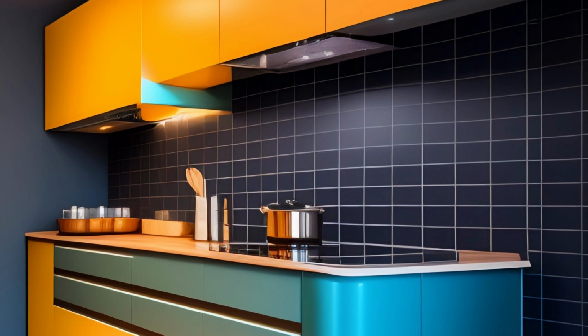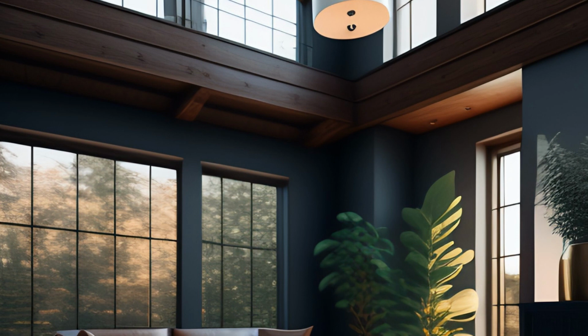Key features: open concept design. The modern Oasis Retreat house plans embrace an open concept layout, allowing for fluid movement between living, dining, and kitchen spaces. The spacious interiors are bathed in natural light, courtesy of expansive windows that provide sweeping views of the surrounding landscape.